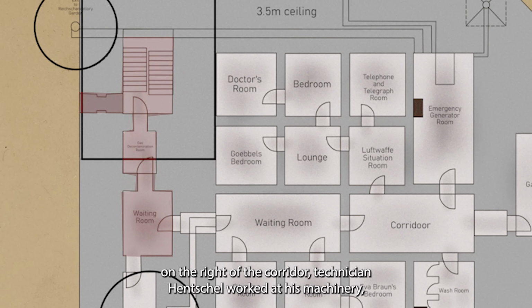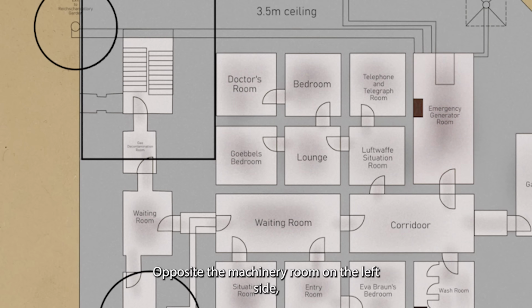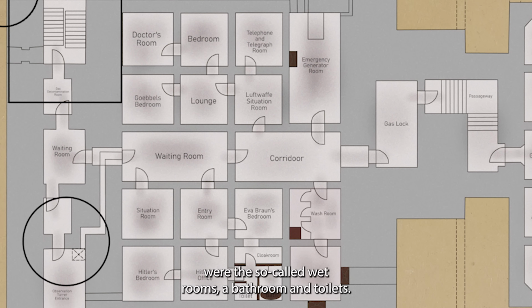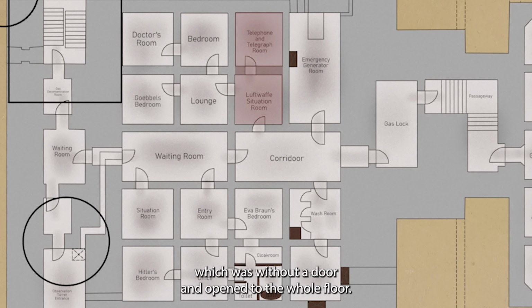In the first room, on the right of the corridor, technician Henschel worked at his machinery. A diesel generator and various pumps which supplied fresh water. Opposite the machinery room on the left side were the so-called wet rooms, a bathroom and toilets. Immediately adjoining Henschel's was my room, with a telephone switchboard which was without a door and open to the whole floor. As well as the telephone room, there were 4 others.